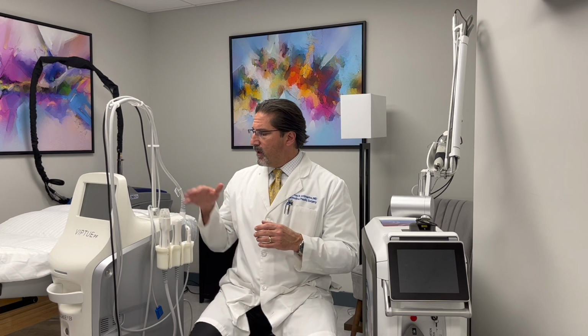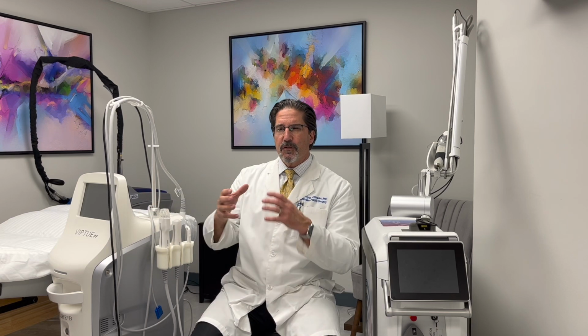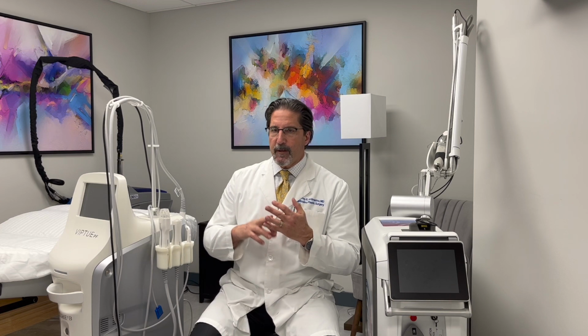So again, we're just starting to work with this. We've treated a few patients with it. We're seeing really nice results. I have a couple of colleagues that have had this a couple more months than I have that really love it. So the deep handpiece may be a real game changer for those patients that, again, have a little bit of laxity, a little bit of crepey skin that we might be able to tone up without any type of laser or any type of surgery.